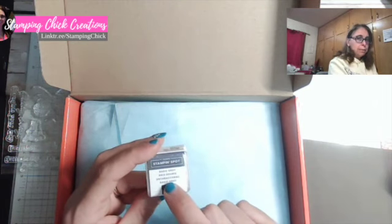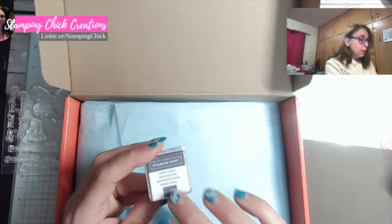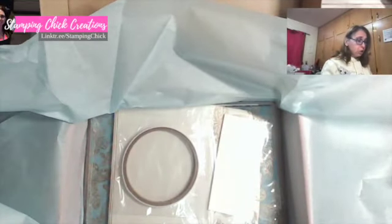These are amazing because they're a great way to see which colors you like most. And then you can order them in the large size if you want. It always comes wrapped in tissue paper. And if you would like to keep the tissue paper to reuse it later, I strongly encourage you do so. So it comes beautifully packaged like a gift.